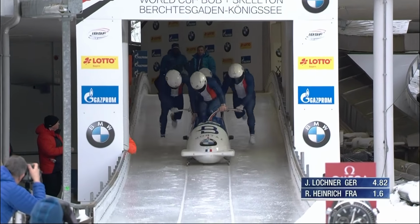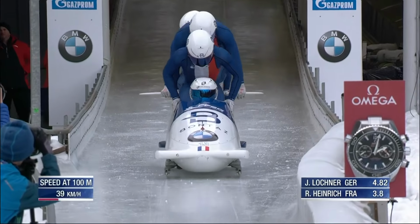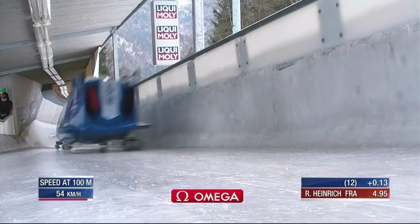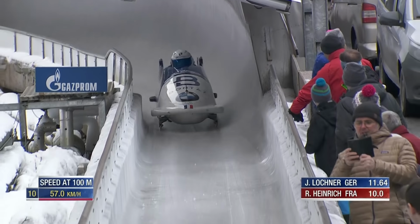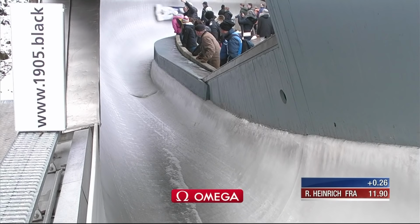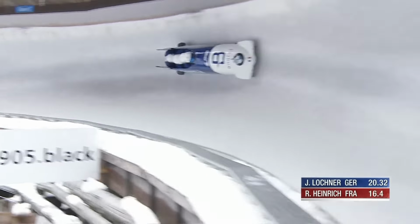These guys need to get 2 top 10 finishes in the next 2 races to get some extra funding or to continue their funding. So these are very important races for their 4-man team. 4.95 getaway, good height there in S1.